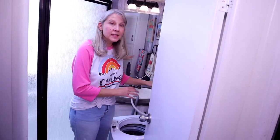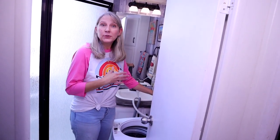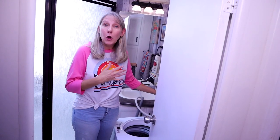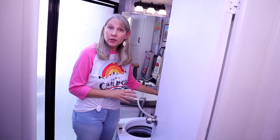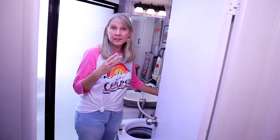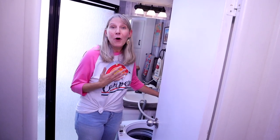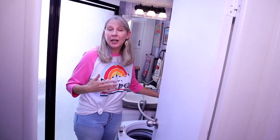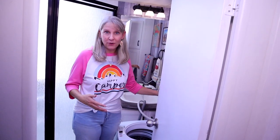Okay, so this has 3 water cycles, and each cycle goes through about 8 gallons of water on the high mode here. So if you're washing a large load and you're putting it on high for all 3 cycles, the wash, the rinse, and the spin, you're going to go through about 24 gallons of water on high. You obviously can calibrate that for medium and low depending on your wash cycle choice.